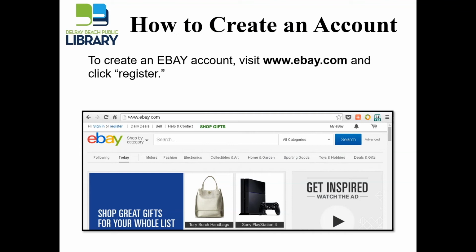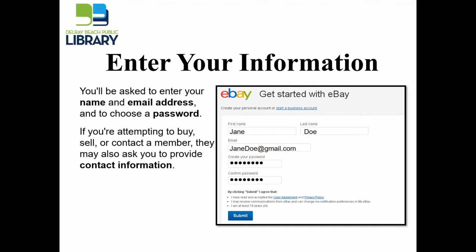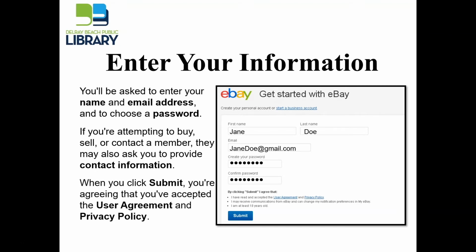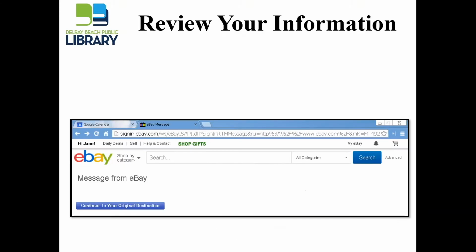To create an eBay account, you simply go to www.ebay.com and click on Register. Just like most accounts, you'll be asked to enter a name and an email address and to choose a password. And if you're attempting to buy, sell, or contact a member, they may ask you also to provide your contact information. When you click on Submit, you're agreeing that you've accepted the user agreement and privacy policy, so definitely make sure you take a look at that.